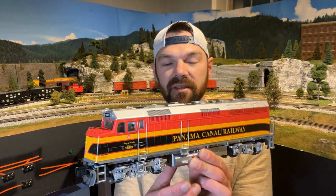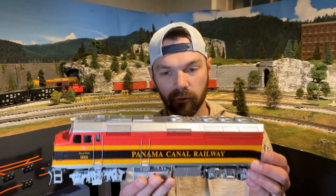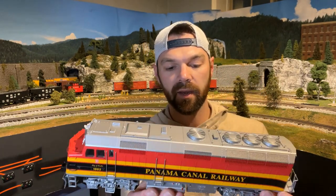So here it is. This is the Panama Canal Railroad version of the F40PH. This is an actual locomotive that exists. The Panama Canal Railway is a real railroad. We're gonna talk about that in a minute. But this was a custom run done by Metka. So a very limited amount of these were produced by Lionel.